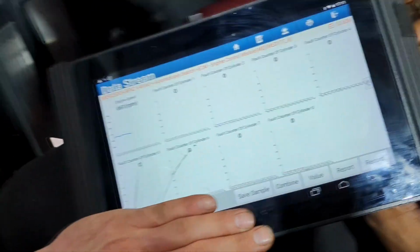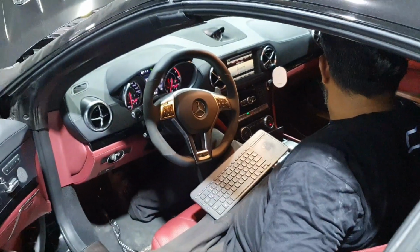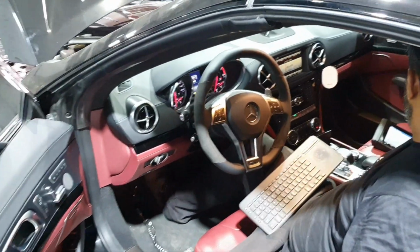Need also a test drive, eh? Because not misfiring on idle doesn't mean that it's okay. Check also under load to make sure that it's okay. That's it. Finish. Over and out.